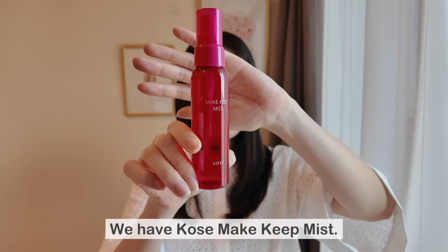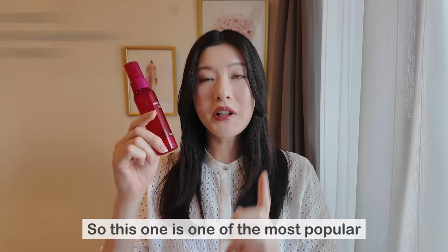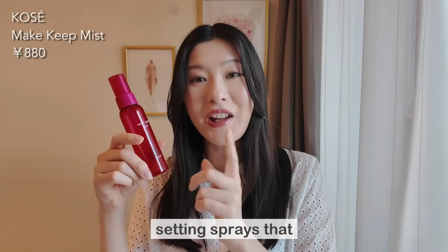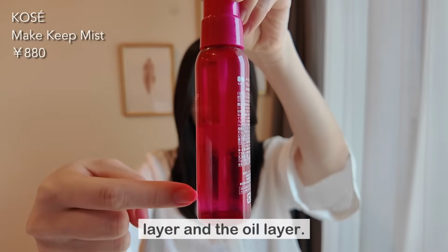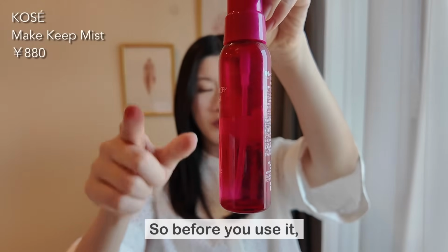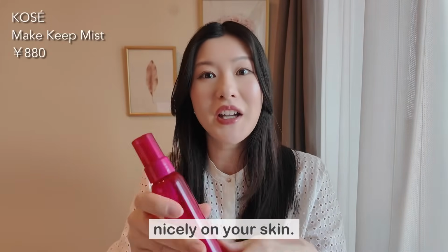We have Kosei Make Keep Mist. This one is one of the most popular setting sprays that you can find in Japan. Maybe you can see that there's the water layer and the oil layer. So before you use it, you have to shake it. The mist is very fine and spreads very nicely on your skin.